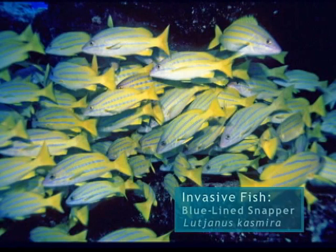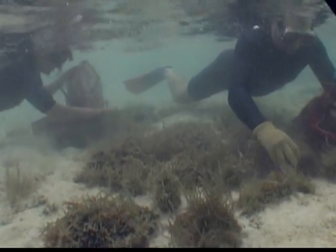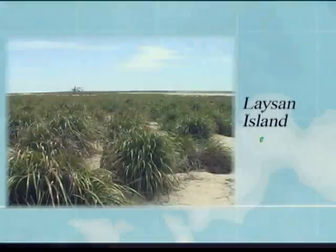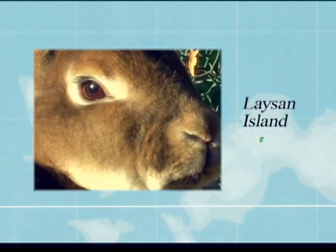One of the established species, the blue-line snapper, spread from the main Hawaiian Islands to the Northwestern Hawaiian Islands on its own. The other species, the hydroid Pennaria disticha, was most likely transported on the hulls of ships. Alien marine plant and animal introductions are difficult to detect early, but once these organisms have a foothold, there is little hope for eradication.